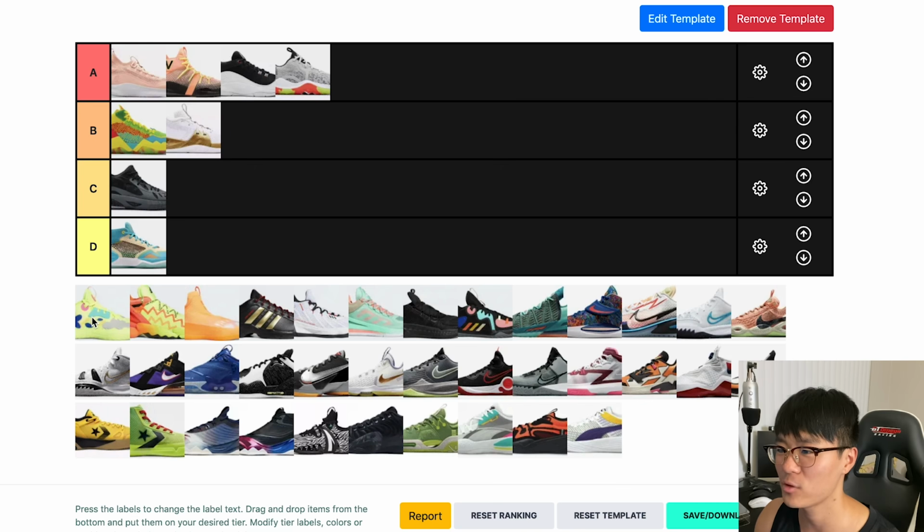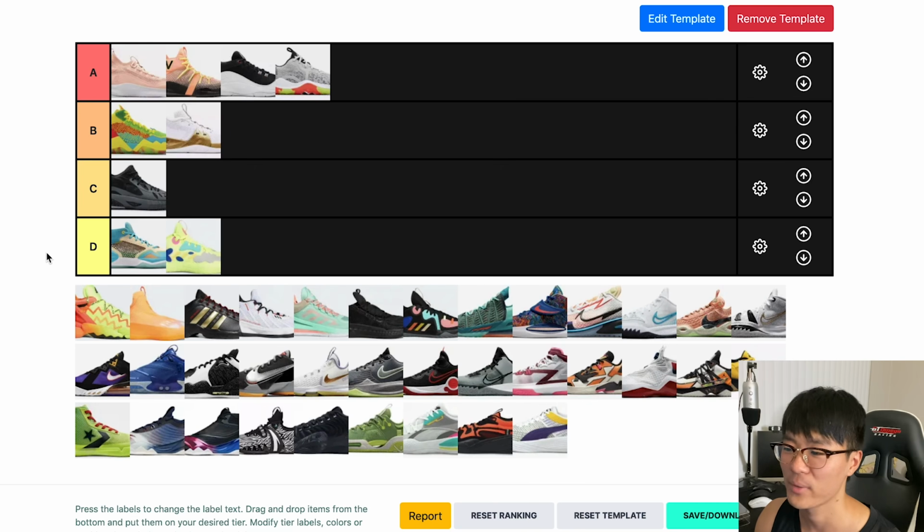All right, next we got the Harden Volume 5. As you guys know, yeah, don't get it. They feel like bricks on your feet, and super stiff, not very comfortable. Traction isn't the best. Very clunky feeling, boot-like. You guys already know, so don't get that.